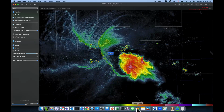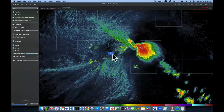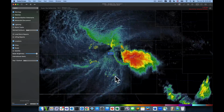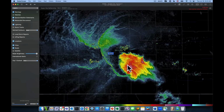Well, good morning, everybody. I wanted to start you off today with a radar animation over Dodge City, Kansas. This is the Dodge City, Kansas radar here. I've got this in a mode that's going to show you a lot of clear air echo so we can see one very unique feature about this massive supercell. This is the second time in as many days that we've seen a storm system like this going through this part of Kansas, north to south.